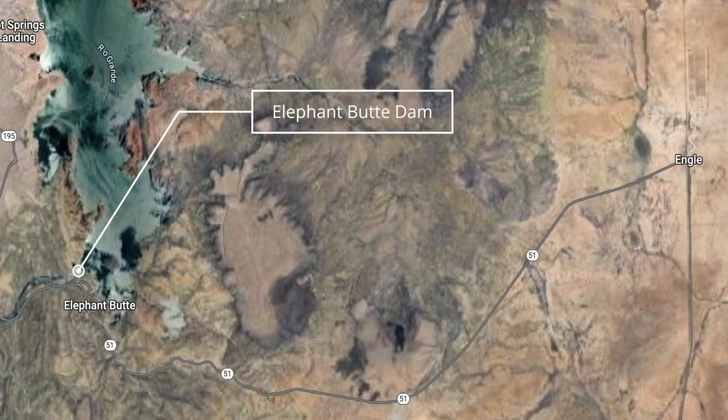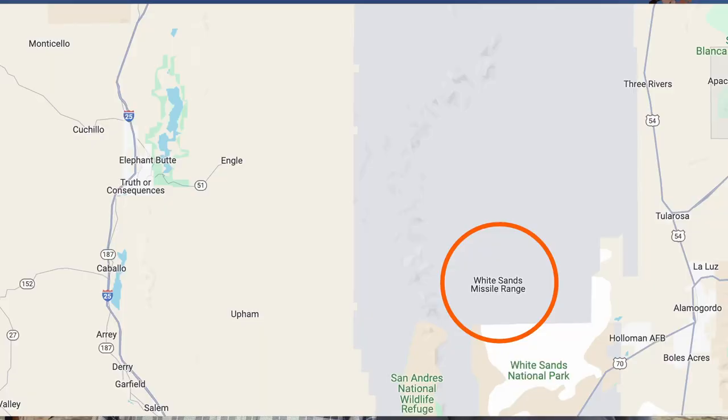Construction of the Elephant Butte Dam in 1911 to 1916 brought new jobs to Engle, which reached a population of about 500. However, the town declined after the dam was completed. It had 200 residents in 1919 and only 75 people in 1926. The area east of town was restricted by the U.S. government when it created the Whitesands Missile Range in 1945. And that spelled the end of Engle.